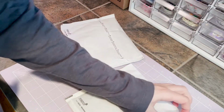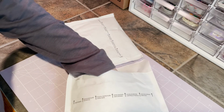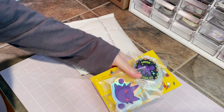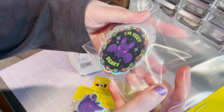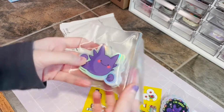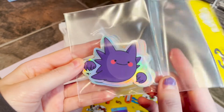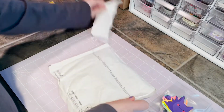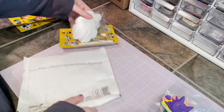Okay, we got two sticker packages. Oh yeah. Oh! I literally just posted this on Instagram 2 seconds ago. This design. Oh my god, cute! Oh yeah, we've got our little haunter that's secretly a ditto. Wow.